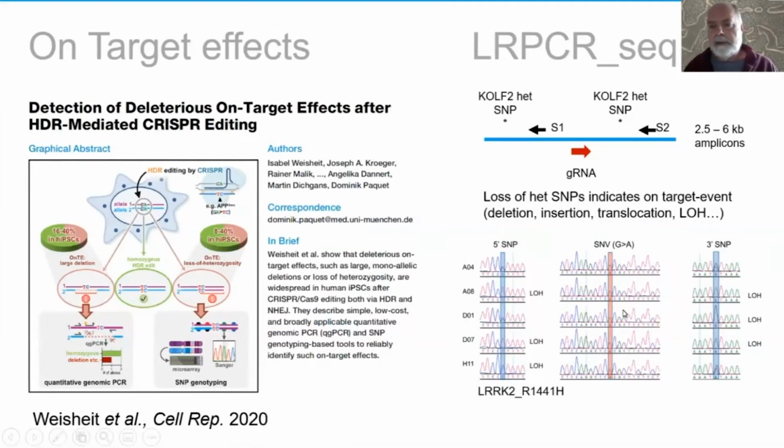So this has a homozygous mutation, a G to A change, but we don't know if that has two copies or one intact copy of the target. And by genotyping SNPs on either side of this that are amplified in this amplicon, we can determine that there is indeed loss of heterozygosity in some of these clones. If you lose heterozygosity of the SNP, that is an indication of an on-target effect where the second copy is either deleted, or there's an insertion or a translocation, or there's been copy neutral loss of heterozygosity.